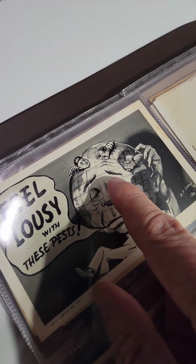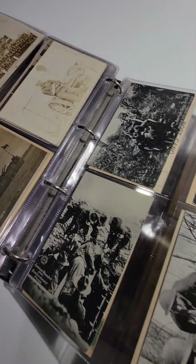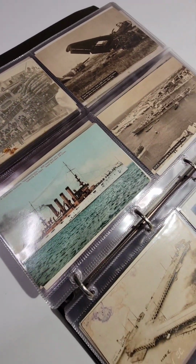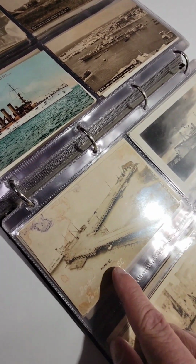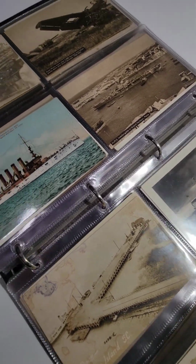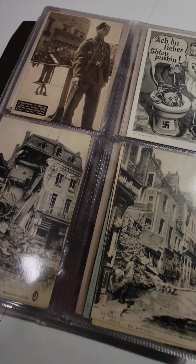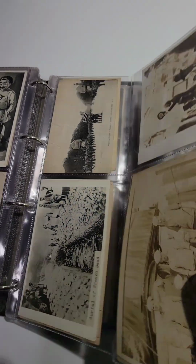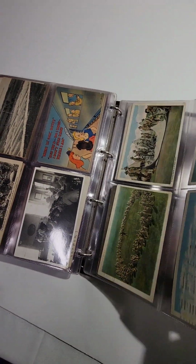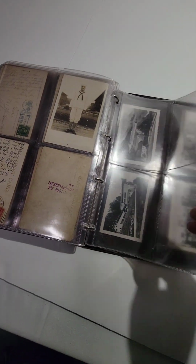Great one too, Mussolini, Hitler. The old Parris Island postcard. I'm here in South Carolina, so it's a great piece to have here. Like I said, I'm sure there's some I might have skipped in the other book, but there were some photos. Here they are, in the back of this one.